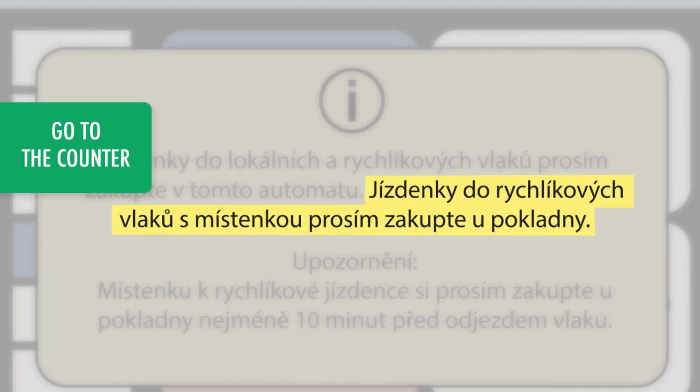The notice says that you should go to the counter if you would like to reserve a seat on an express train. Jít k přepážce, pokud chcete rezervovat místo v rychlíkovém vlaku.